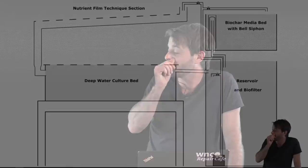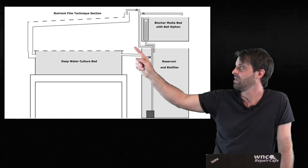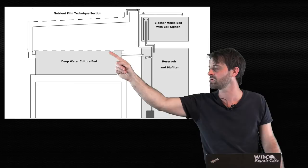Also, I've got what we call the nutrient film technique. This is kind of a fancy way of saying a pipe that has constant running water underneath it. For me, this is just a 3-inch PVC pipe with holes cut out of it. What I do here is pump out of the bottom of my reservoir up here, and I split off. Some of that water goes into the media bed. Some of it goes through the pipe here where it runs across roots that are suspended in little pots in those holes. And then it feeds into what we call the deep water culture bed.